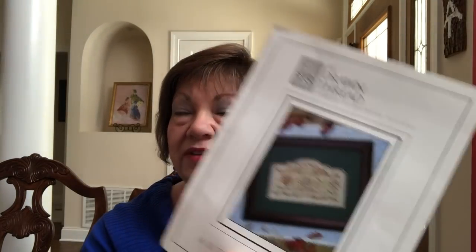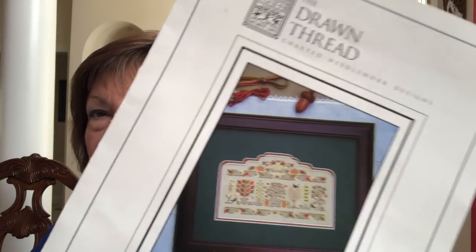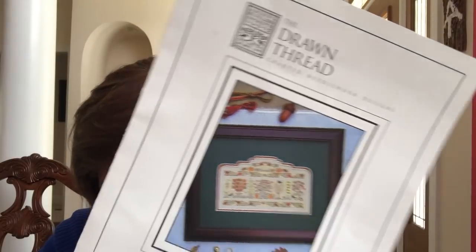My next new start is one that I was supposed to start last year when I was starting something every month. This was supposed to be my September start last year, and for a sale actually, and I didn't start it. I got behind trying to do something else, and this one was one of the two that I didn't start. So this is the Autumn Arbor by the Drawn Thread. And isn't that beautiful? Those colors are just absolutely fabulous.